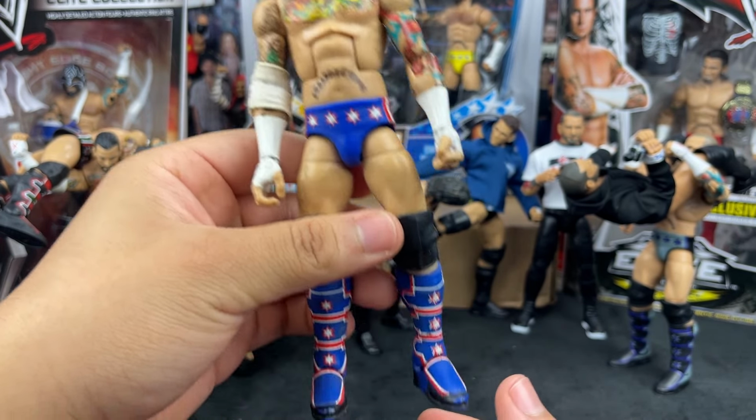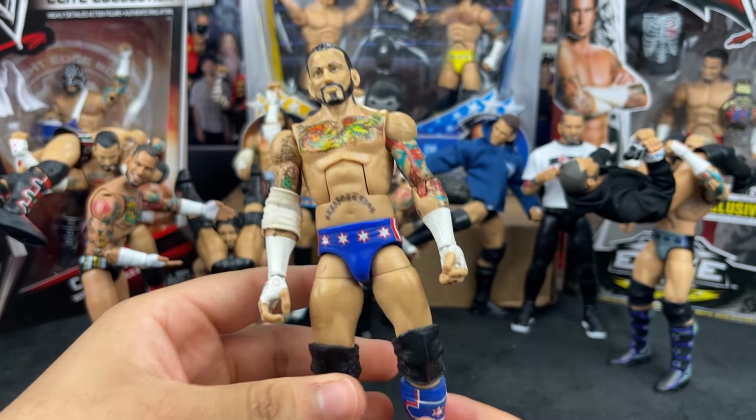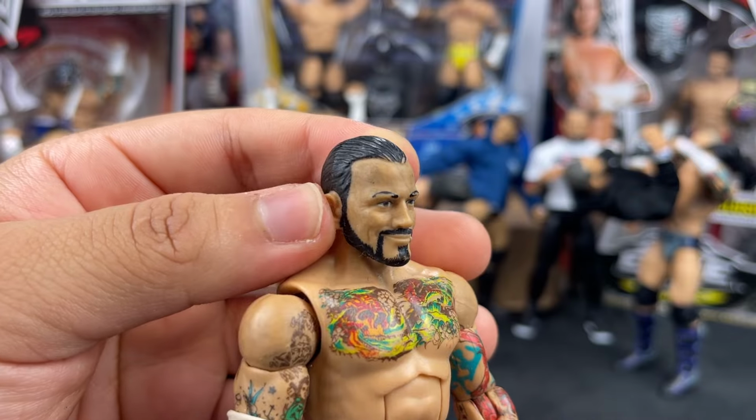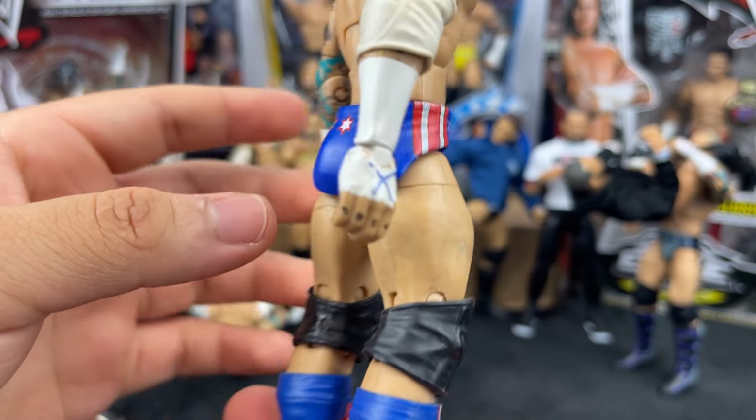I'll probably say this is my third or fourth favorite CM Punk figure of all time that I do own, at least. Like, look at the head sculpt, boys. Just look at the condition of the figure, man. He's literally got black stuff all over his face. He's missing paint on his head. He's just dirty. Like, I don't even know what the hell to say, man.